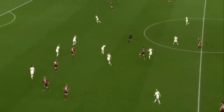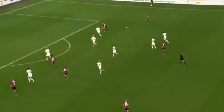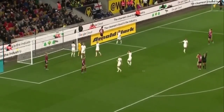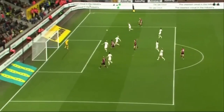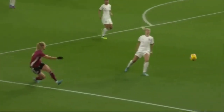Velkamp. Germany have options to the right and able to drive forward here. Raal didn't make the most of that opportunity. Will be a corner though. Game's end to end this minute. First time Germany really come through the middle of the pitch. And Raoul's been making that overlapping run all night. Good defending from Daly.